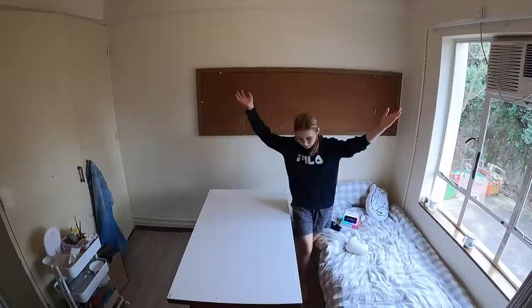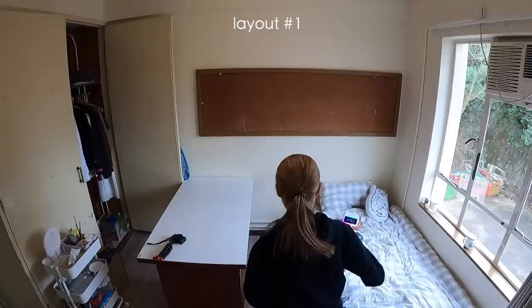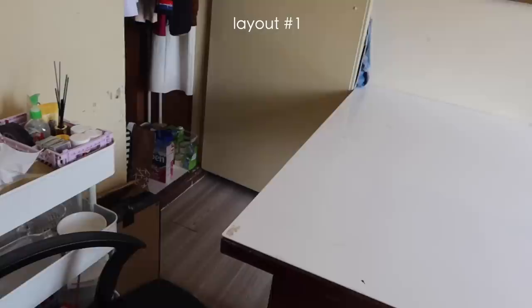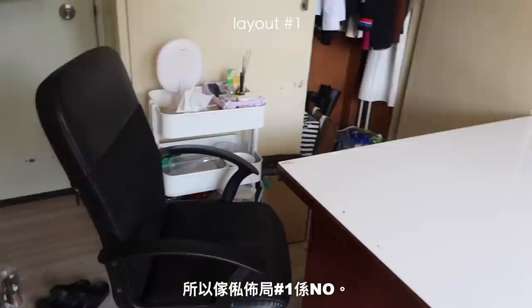Okay, so this is layout one. These are the inspo pics for this layout. The desk is really big, like it's huge compared to my bed. And there's not much space here, so it looks kind of weird. I'm gonna say no to layout one.